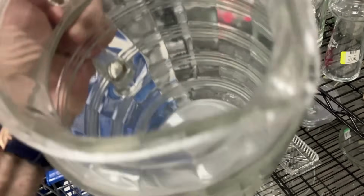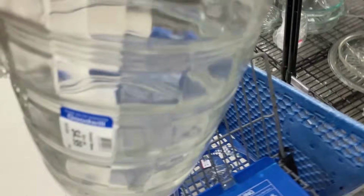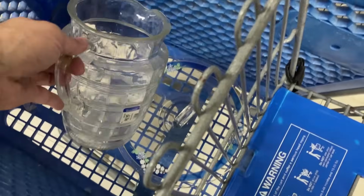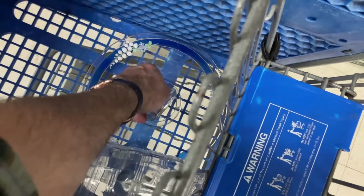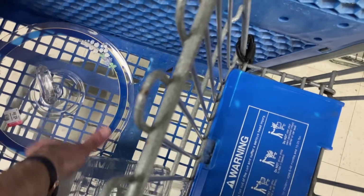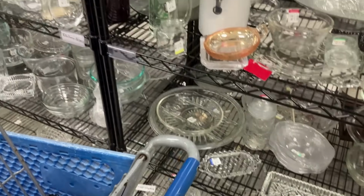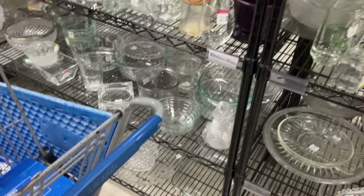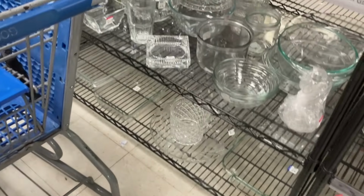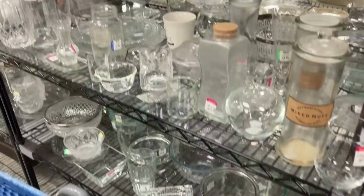This is a little cloudy, but I think it's just scum. So I'll put it in there and I'll look at it very closely before I exit the store. Get down in there. Okay. And I guess we'll keep looking as we're shopping along here. So oftentimes, again, you'll see painted rings on the Anchor Hocking piece.